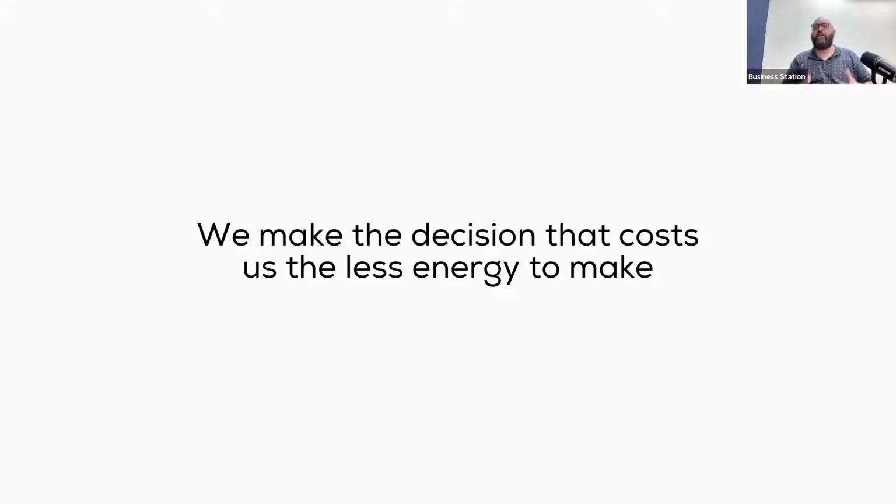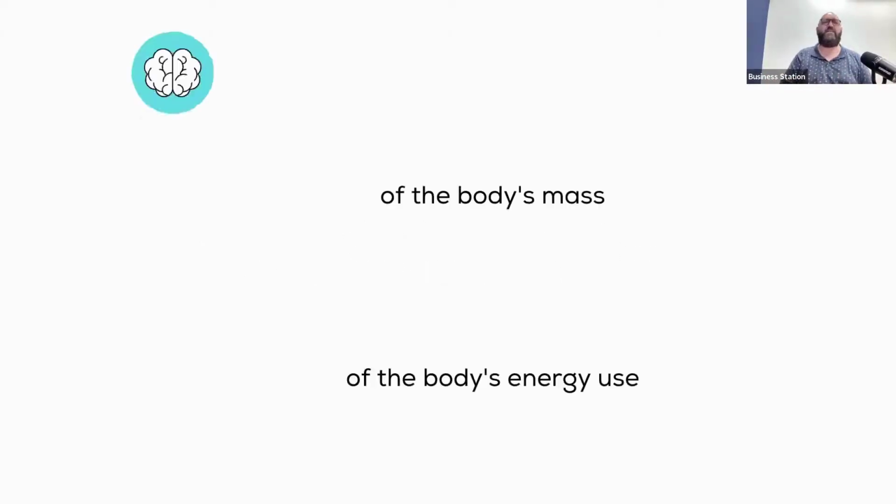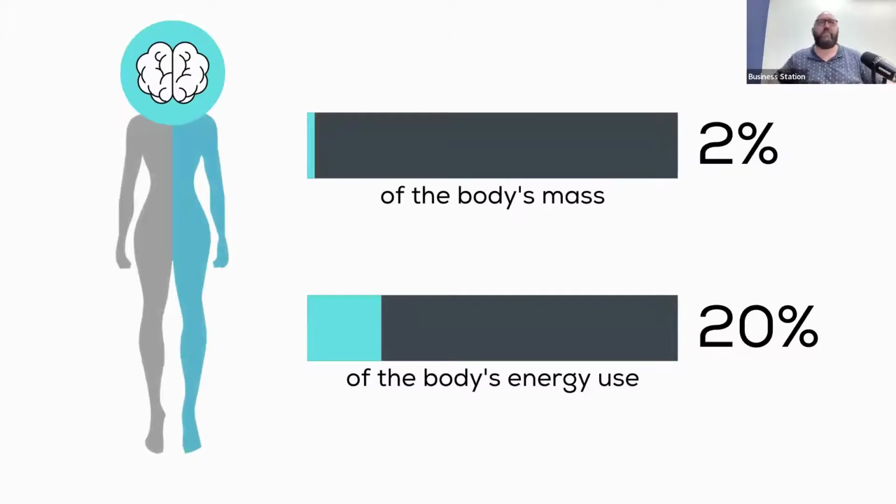So we take the lowest energy path to make the fastest decision we can, hoping that energy is conserved enough so we can live another day and make more decisions and use our brain. That brain uses a lot of energy, much, much more energy than its size. The brain is only like 2% of the body's mass, but uses 20% of the body's energy. It's like the dryer or the air conditioner in your house. It may be just this one piece of technology that sits in one corner of your house, but by gosh, when you turn it on, it uses all the power. So 20% of your body's use, despite only being 2% of the body's mass. It's a very high energy hog.